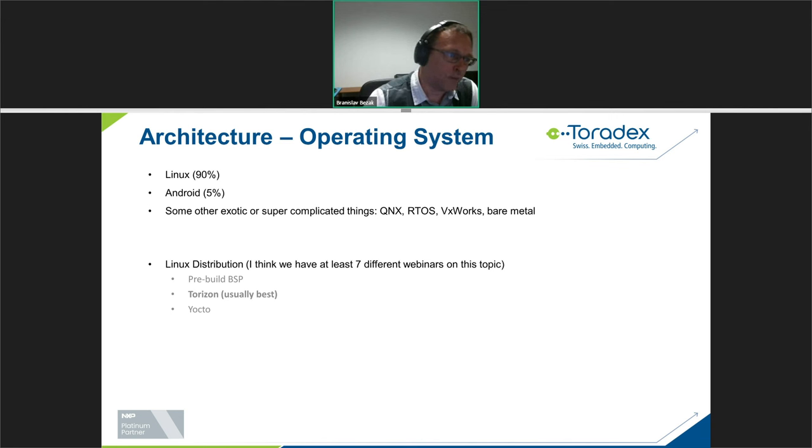Operating system, we would say 90% of the new applications are Linux. What we see, maybe 5% is Android, and then some other things. QNX is the next one, and we have quite good support for QNX. So we can support all of those.